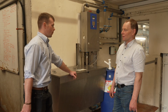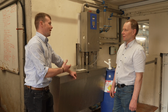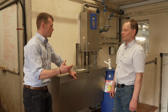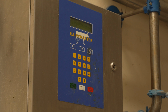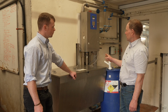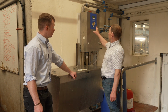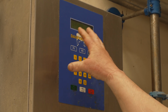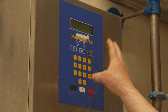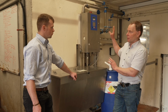So I suppose, Donal, priority on a dairy farm is cleanliness and hygiene, and making sure the plant is clean after every milking is really important. You have an extra bit of technology here on your farm to help you do that. And this is an automatic washer. So once we finish milking, I can come over here, the very same as your dishwasher at home. You can just select your wash, decide which one you want, and once you press the green there, that's it. It'll do it all exactly the way it's programmed, and it's all automatic.